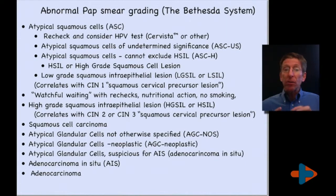Atypical squamous cells, ASC, need to be rechecked and consider HPV tests. This will look at the serotypes that are present in the tissue. It is the Cervista test. Atypical squamous cells of undetermined significance should be followed closely the same way. Atypical squamous cells that cannot exclude high-grade squamous intraepithelial lesions are an alarm, as are low-grade squamous intraepithelial lesions, which are LGSIL or LSIL.